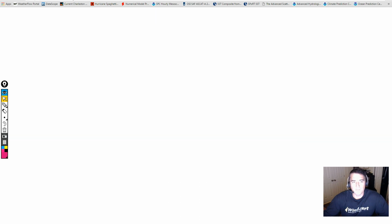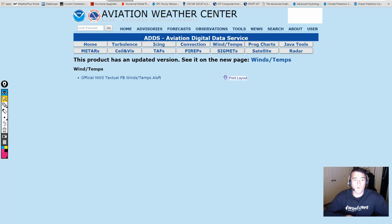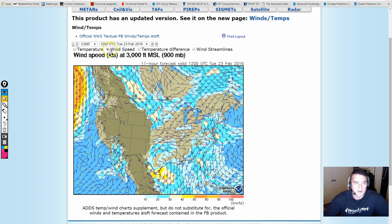So if you're planning anything, make sure that you're weather aware and keep an eye on radar. Here's our low-level jetting at 3,000 feet for tomorrow. By the time we wake up in the morning, we're watching the low-level jets to see what kind of mixing we're going to have at the surface.